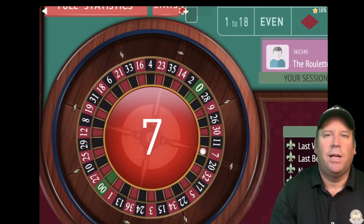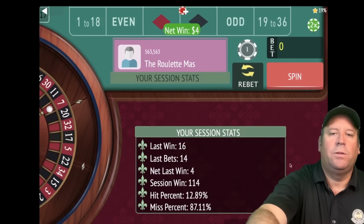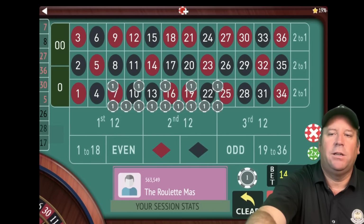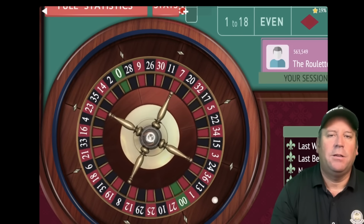That's a 7 red. Okay, that's a $4 win. We'll take it. We're up $114. And this is the HOG roulette system by the Hog.